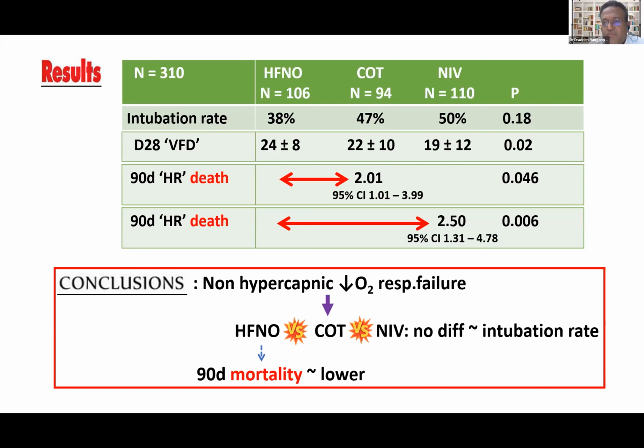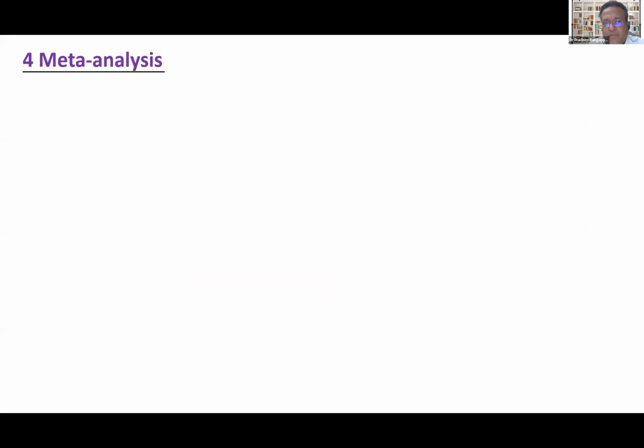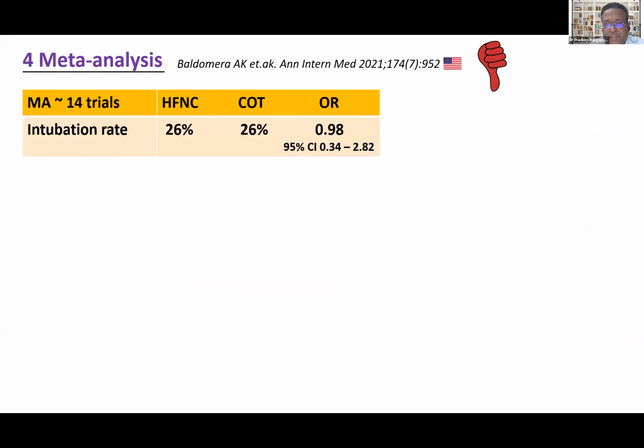So we'll talk about the 4 key meta-analyses that came. One of the latest meta-analyses came from the US group. This is the largest meta-analysis, which came as late as 2021. It was a meta-analysis of 14 trials. They compared HFNC with conventional oxygen therapy, and intubation rate was no different.